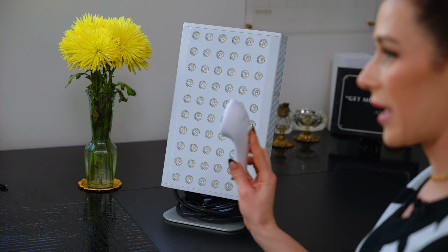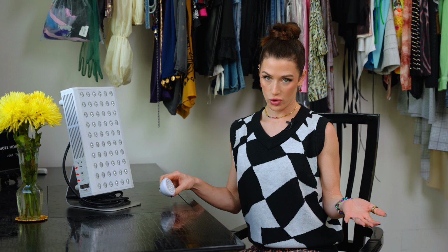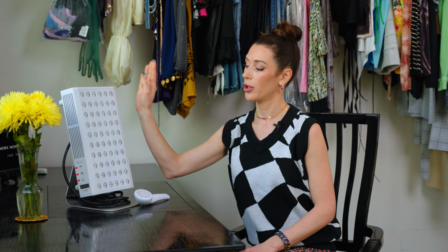It comes in a little handheld piece. This is both blue and red light together, so you're building collagen and you're destroying bacteria. This monster of a machine here really is intense. So if you're not used to it, build up to something like this. This is only red light, and so it focuses on building collagen.